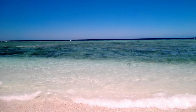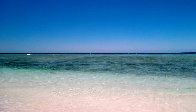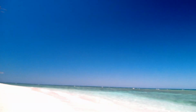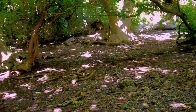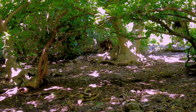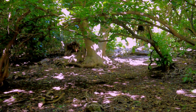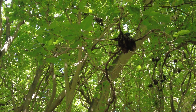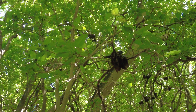The island is small enough to walk around in an hour or two, but every single inch is packed with beauty. We found delicate shells, vibrant pieces of coral, and even a few nesting sites for seabirds. The birds here are incredible. So many species call this island home, and their calls echo through the trees, creating a symphony of nature.